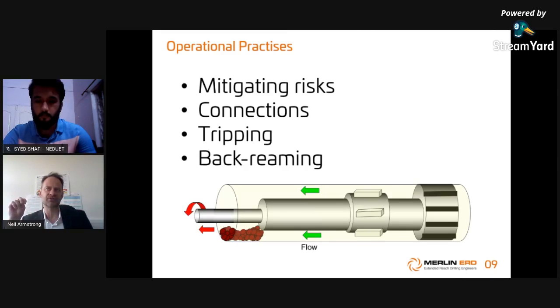It generally relates to connections and safe connection practices. Often it's what you do if you have a failed survey. We saw a couple of differential sticking events where the survey failed, and rather than moving the pipe and then repeating the survey, the survey was just repeated and the pumps were just recycled, which resulted in a lot of stationary time and a differential sticking event.